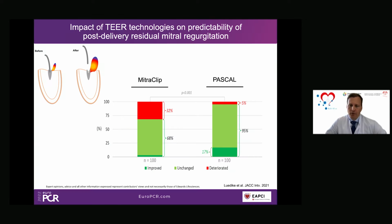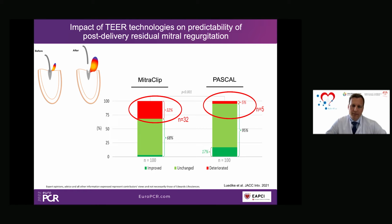This was the key focus and primary endpoint of this little investigation: the acute change of MR after releasing an edge-to-edge repair device from the steering catheter. And as you can see, in one third of the cases, these were 32 patients of the 100 investigated patients, we saw a deterioration of the result after releasing the device from the steering catheter. And this was a very rare event in the Pascal group.